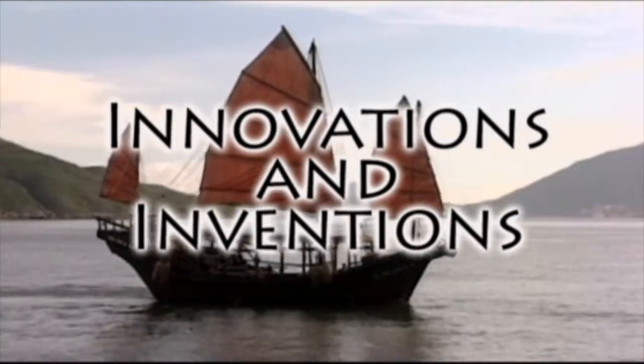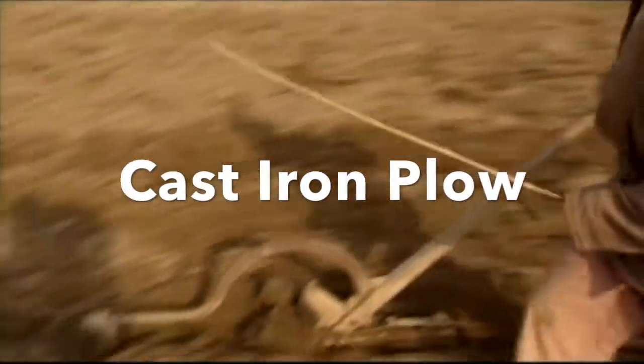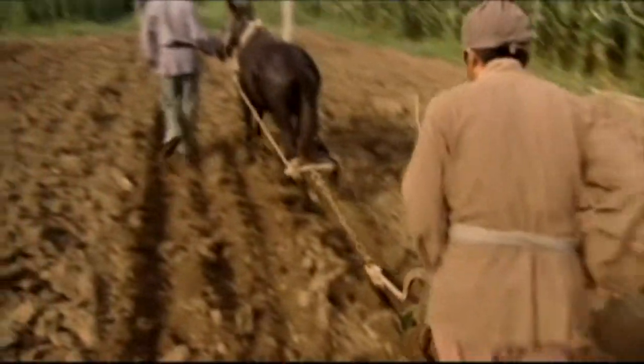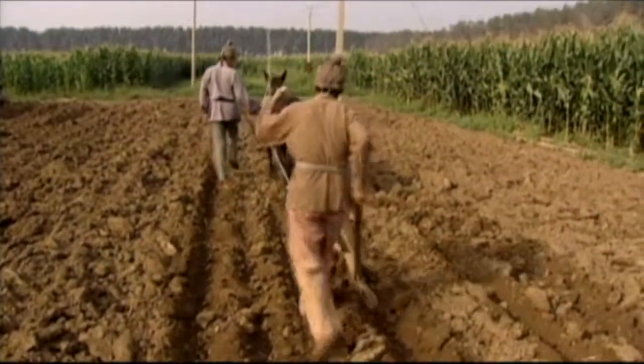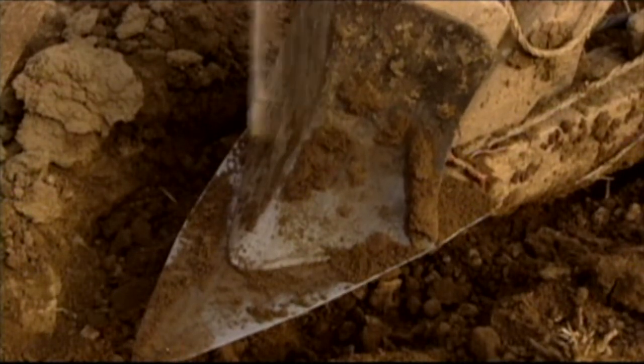The next Chinese invention is the cast iron plow. The plow wasn't created by the Chinese, so technically it was an innovation. The Chinese used molds to make strong plows. Instead of making plows out of wood, the Chinese made cast iron plows using mold boards.